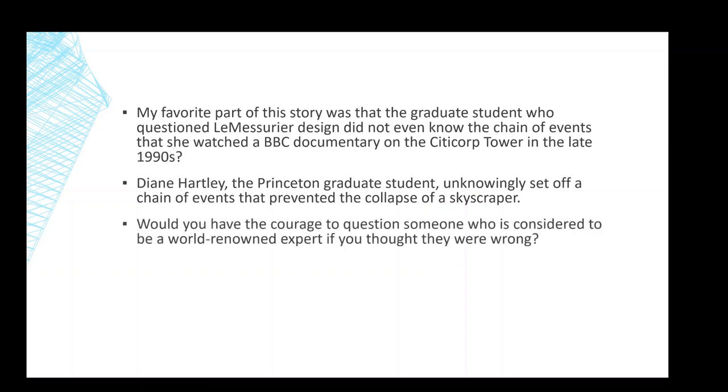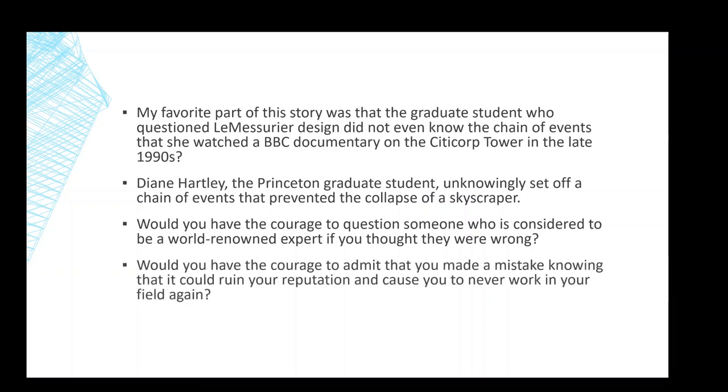So, would you have the courage to question someone who's considered to be a world-renowned expert if you thought you were wrong? Think about that. You're a college student, and you come across a design calculation that you think might be wrong. Would you go to that person and question them? Would you have the courage to admit that you made a mistake, knowing it could ruin your reputation and cause you to never work again in your field? So if you were Le Mesurier, would you have opened up your mouth? Would you have blown the whistle on yourself?